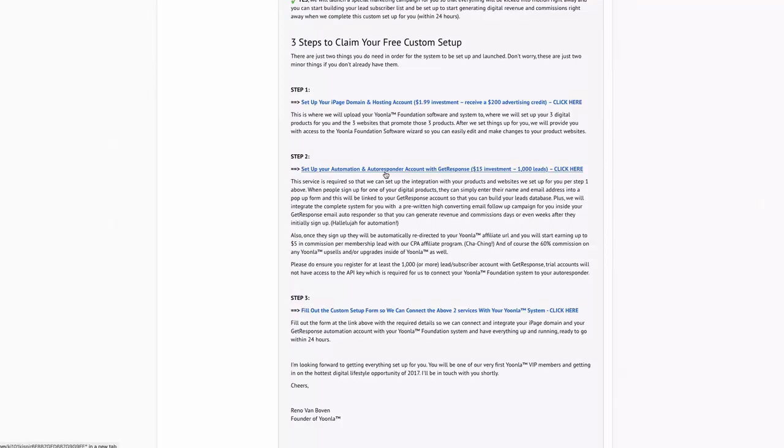Now, the complete yoonla Foundation system is fully integrated with the GetResponse automation platform, not just with any autoresponder. So please do ensure that you register through our tracking link in step 2 here, so that we can connect your GetResponse account via API to yoonla.